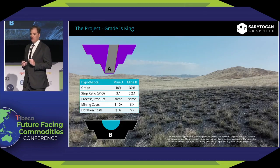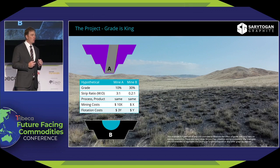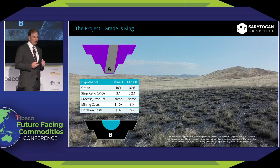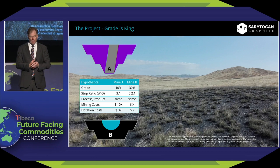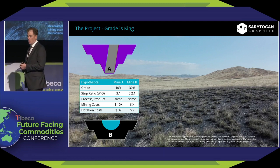Now this slide is about mining economics 101, and we say in mining grade is king, and when you're the world's highest grade, that gives you a tremendous head start in your mining operations. These two cross sections here are cross sections of mining pits, and the pit at the top there is pit A, which is perhaps a typical graphite mine with a grade of say 10% carbon. But to get that ore out, you need to move the purple material, which is waste rock, at about a 3:1 strip ratio.